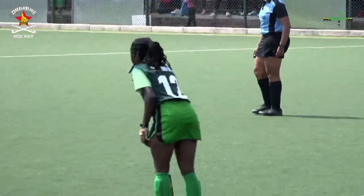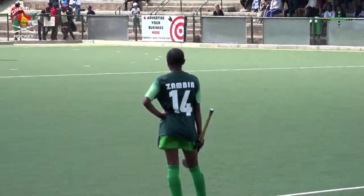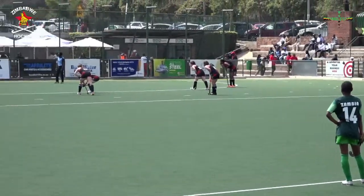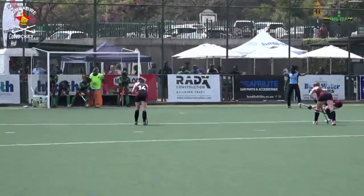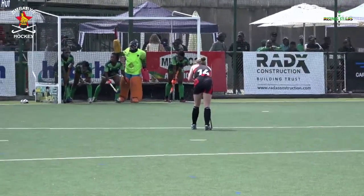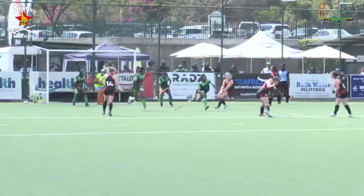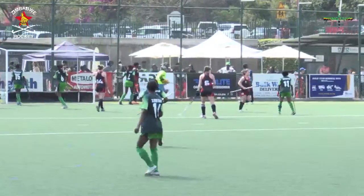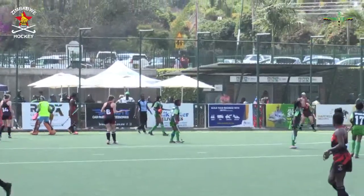Let's see if Zim can really utilize this again and get a good start. 3-0 up would be a good way to really start the game. Strong push, good hit. First rush, very, very strong. Very quick deflection off long corner.